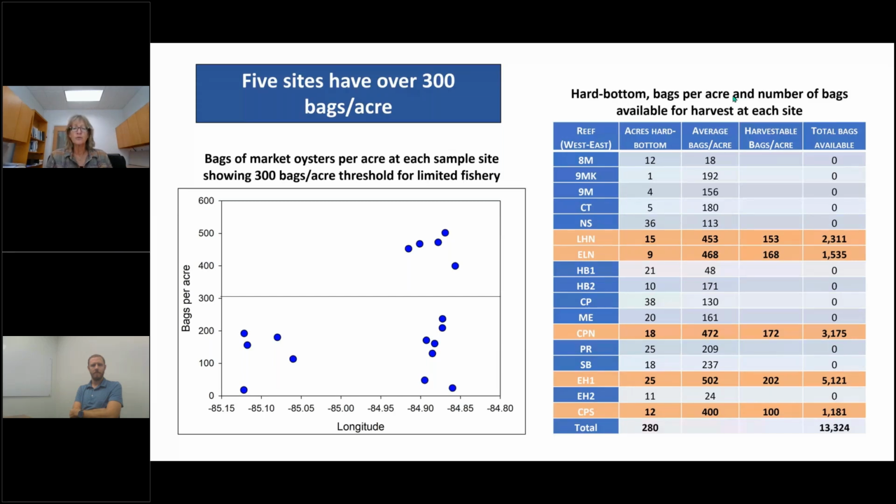And this 300 bags was what FWC proposed as a threshold for supporting a limited fishery. So this is the point at which they can support a limited fishery, not a full-blown one. All right, so we've got to go carefully here.